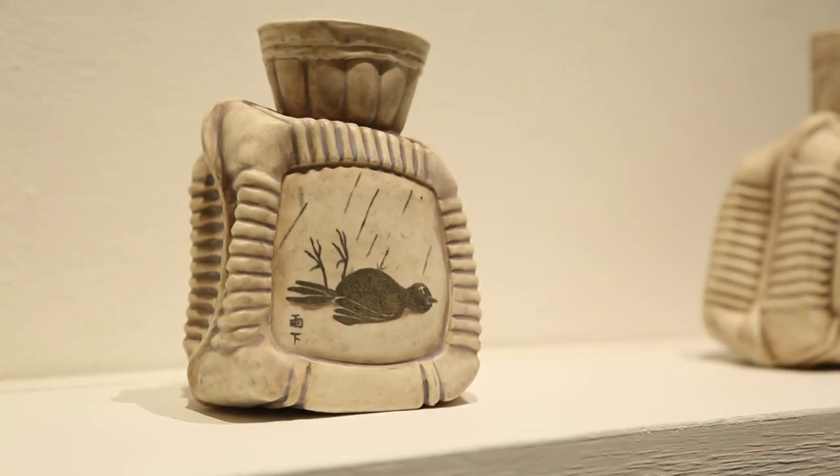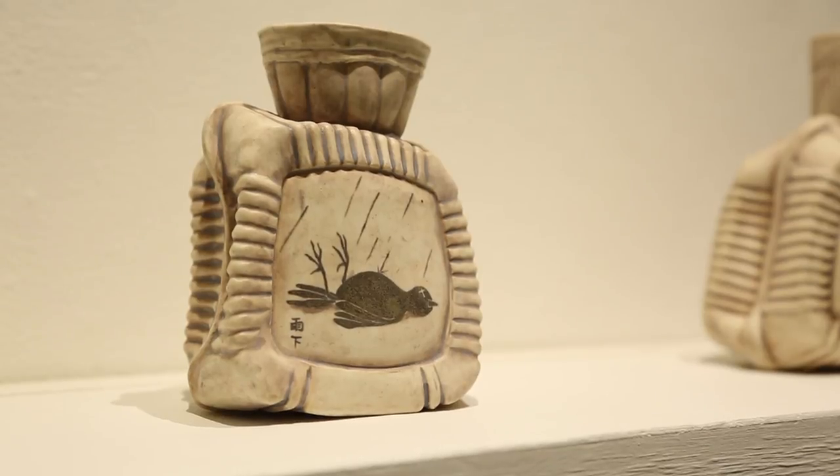Everything she creates is fully functional. They are microwave and dishwasher safe. It's all unique. So to make it right actually takes technique. It's not quite easy. But for entrance, even kids can do it.